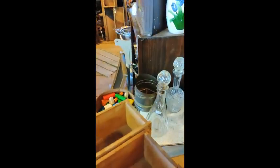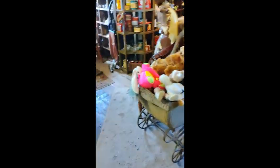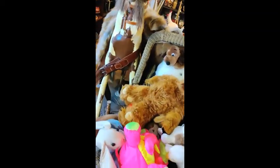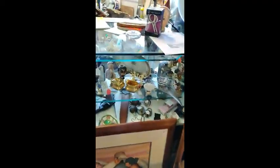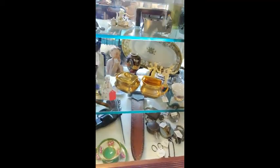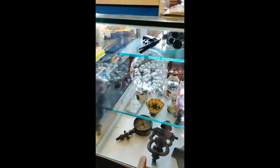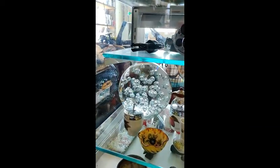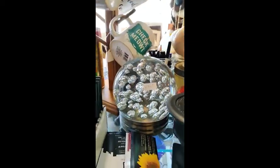Crystal decanters. Cut glass decanters. I thought they'd be a big hit. Eh. Not really. We got Alf. Nice poop emoji. Stuff here. I think there's a little too much. I got a customer coming soon, so I better make it quick. Isn't that a cool crystal ball? It's about 8 inches. And another one up here.